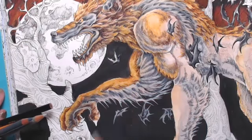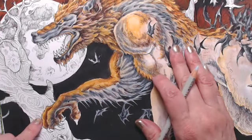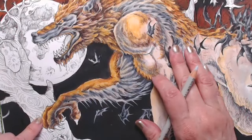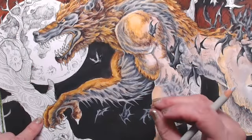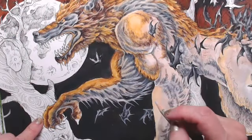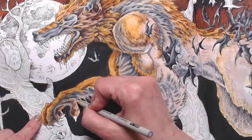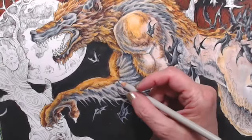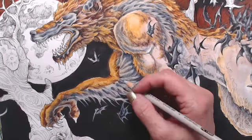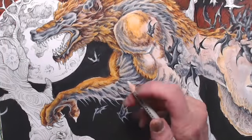Is there much difference between neo wash and ink tints? Yes, there is. Ink tints, when it's dry, is ink, and it's more dense, it's more pigmented. And yeah, if I had to choose one between neos and ink tints, it would be neo.